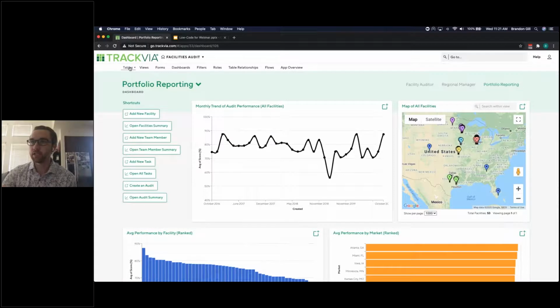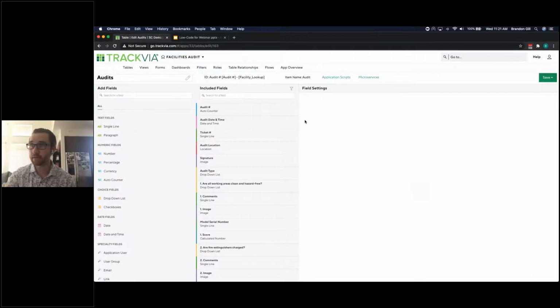So what I'm going to go ahead and do is just make a simple change to the system so you can see how easy it is to work it. And I'm going to start by doing that with a table. Now, underlying any TrackVia application is a relational database. So in this case, this database is made up of these 4 tables where we collect information. I'm going to go to this audits table in my case, and we'll edit it.